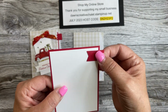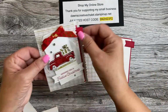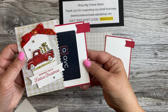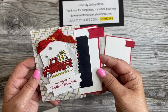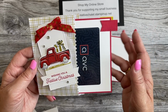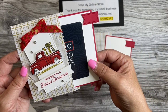Because basically this is going to be the piece that they grab to get their gift card out. And let me show you. So right here, you grab it. Oh, look at that. There's a QVC gift card in there for me. Those of you who know me, you'll get it. Yeah, I'm quite the QVC shopper. Some people like Amazon. I love QVC. So anyway, you can stick the gift card directly on there.